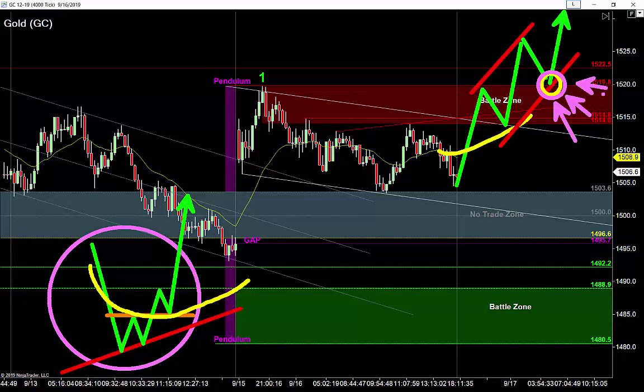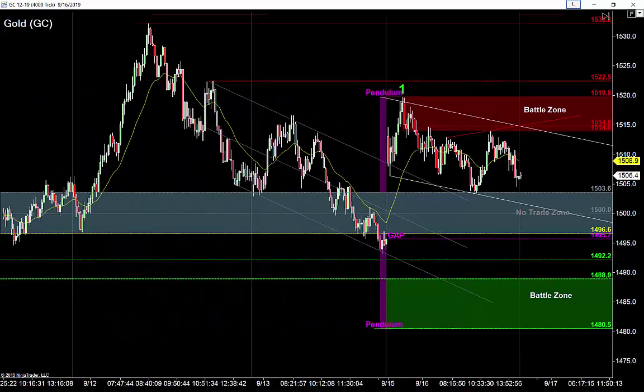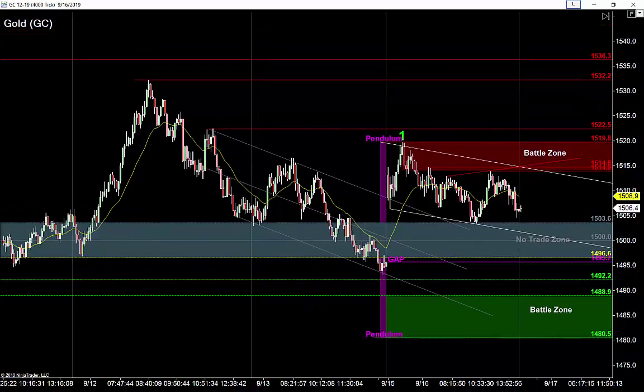A lot of times that failure into pullback will come up off of that hidden channel low. So just some food for thought there on that gold as we go higher. Now, where's our target as we go higher? That's an easy one. Back at the 1532, 36.3. Those are clearly going to be some big levels overhead. We'll definitely be watching here on that gold.